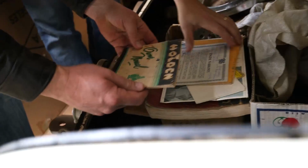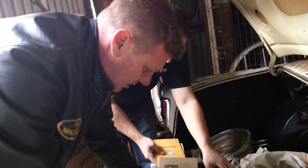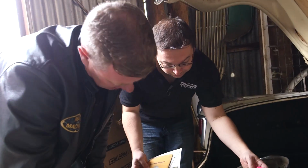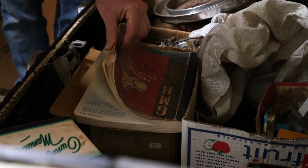I suppose you've got to be careful, we don't want the things to break up. There you go, owner's manual. The books. A service book. Workshop manual. Looks like she's been opened a few times.